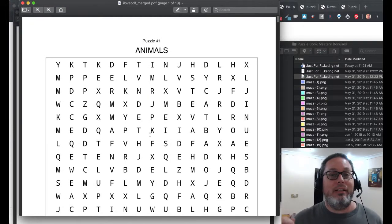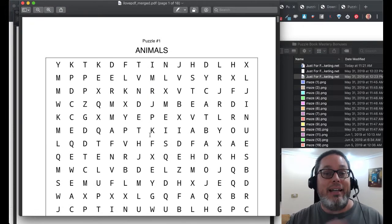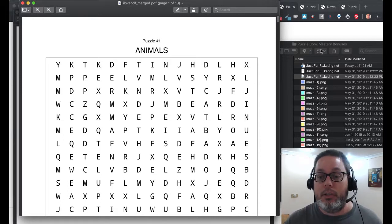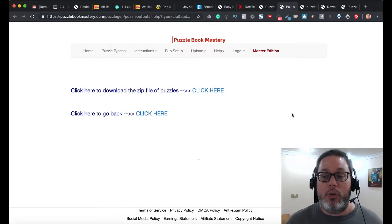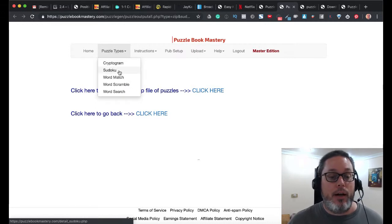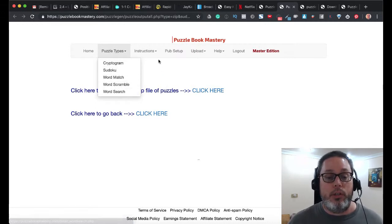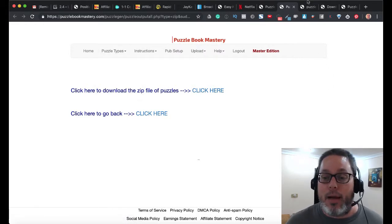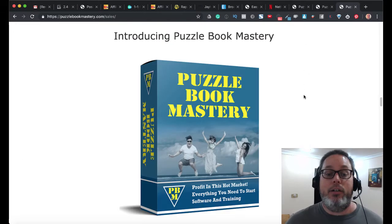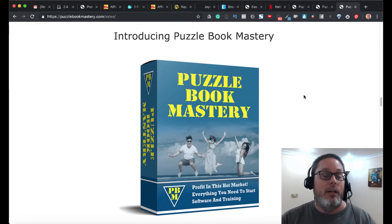Again, this is just one little step outside to give you an idea of what's possible inside of low content publishing and puzzle books, with the first step being Puzzle Book Mastery. Okay? So again, this is Puzzle Book Mastery. These are all the different types: cryptograms, Sudokus, word matches, word scrambles, word searches, all the instructions, all the training. It's all right here inside Puzzle Book Mastery. Okay, so there you go. That is it in a nutshell. Puzzle Book Mastery. That's my review.